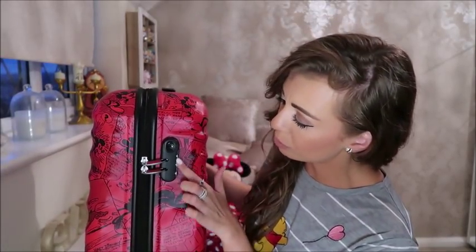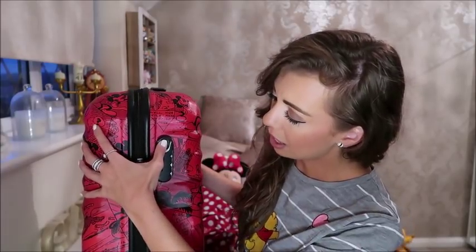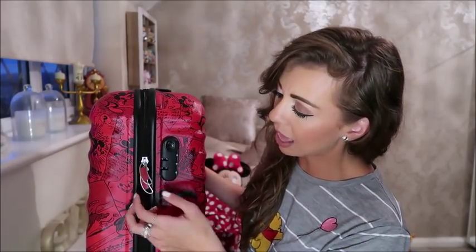On the side of this case, it also locks as well, which I think is awesome because not a lot of cases just lock themselves. So you literally can pop your own number in there and push that and then it locks like that. They've got these tags on the side. I'll open it for you so you can see what it looks like inside.